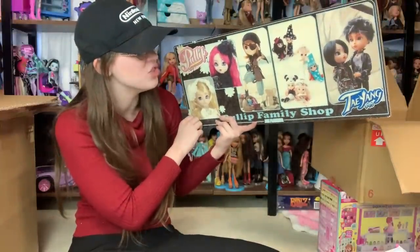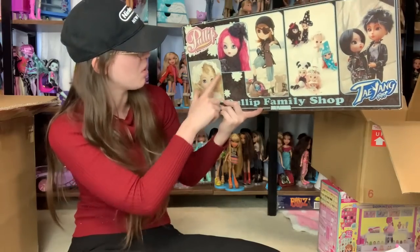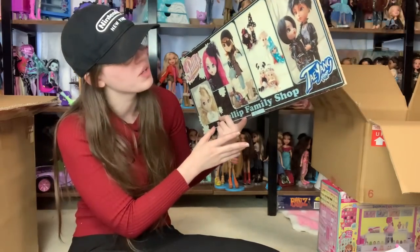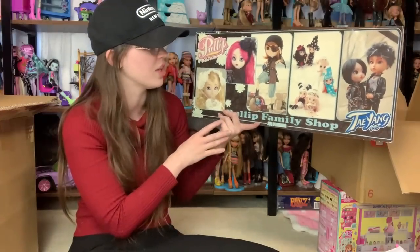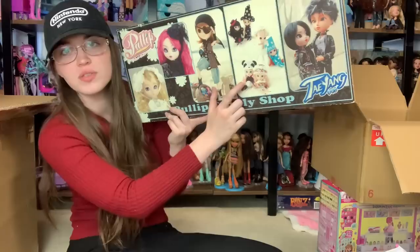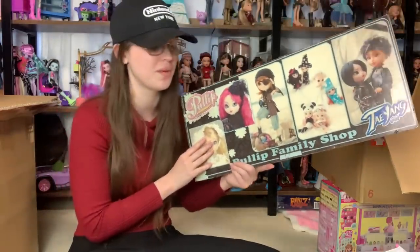Yay! So I actually don't have a single one of these Pullips. I really like this one. She's so cool. I like all of these, actually. These are all really cute. They're not the earliest Pullips, because the earliest ones look a little strange, but I know this little Pullip is one of the earlier ones. So anyway, at least the Pullip that associates with that one.